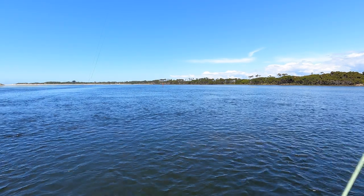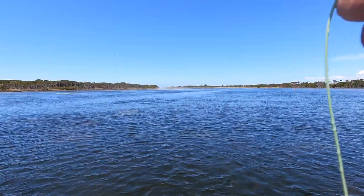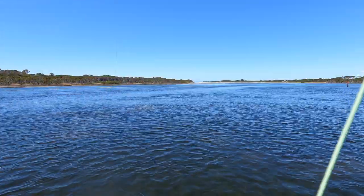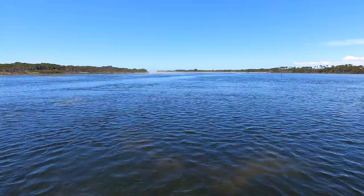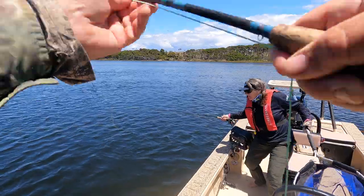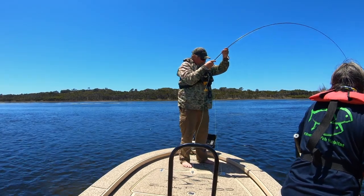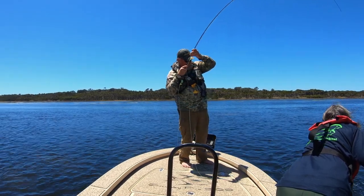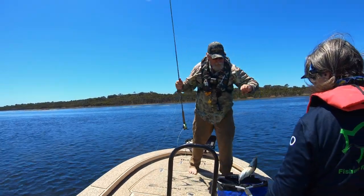Got him on. It wasn't a huge fish, so I opted to play it on the line rather than getting it back onto the reel. Oh, it's a small trevally. It's our eating one. Good. It started playing up a bit now. Thank you. Oh well, it wasn't the big one I wanted, but it's a start.